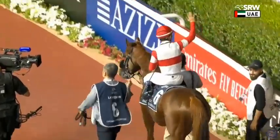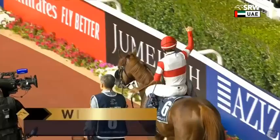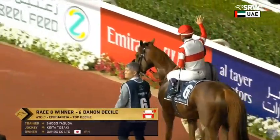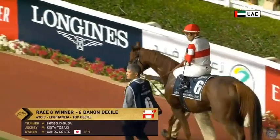Please welcome back into the winner's enclosure the winner of the Longines Dubai Sheema Classic. We've heard from Keita Sasaki already, and he'll collect his prize very soon after the success on Danon Desile.